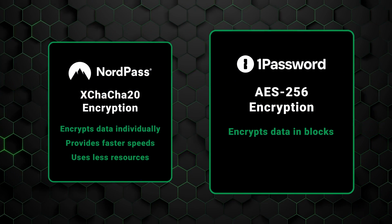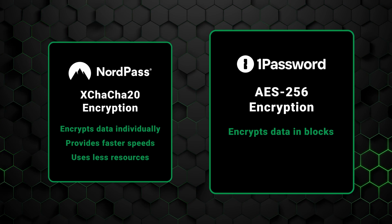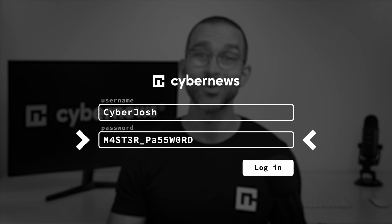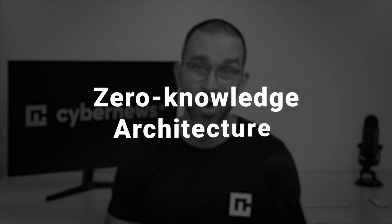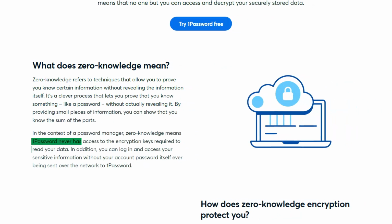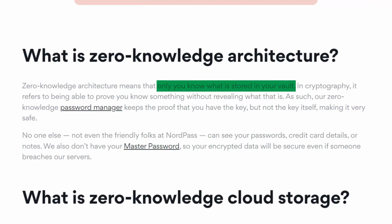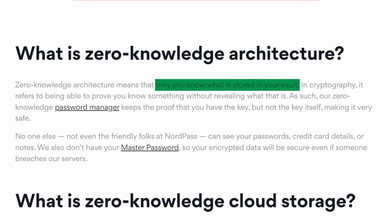With that being said, the AES-256 encryption that 1Password uses is still a high-quality choice. It includes complex security for your master password, as well as protection against data leaks. Speaking of master passwords, rest assured that thanks to each company's zero-knowledge architecture, no one will ever know what yours is. In fact, no one will ever have access to any of your personal data, not even their employees.